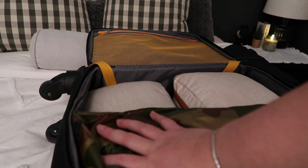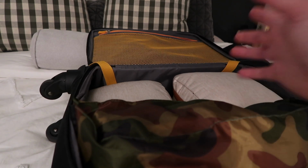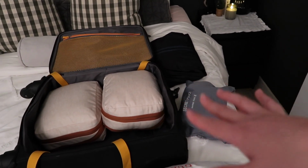There's no one size fits all way of putting this in the suitcase, because every time I go somewhere, the amount of things I take and the kind of things I take changes. You just have to kind of take all the Tetris pieces and make them work as best as possible.